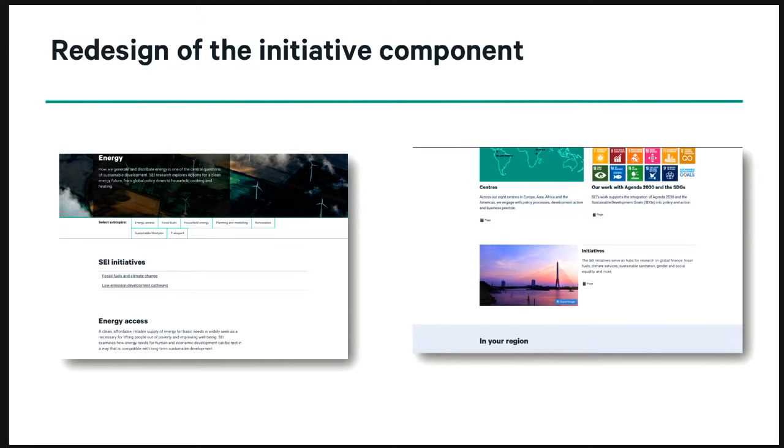The initiative components today are pretty much a workaround, because the component that we did in the phase of designing the website wasn't working when we got to actually using the real content. It's just something that happens when you build a complex website. So this is showing the initiative component on the home page, and then we have another solution on the topic page where we try to show the initiatives.